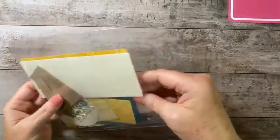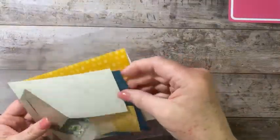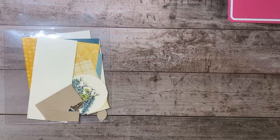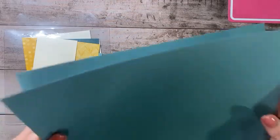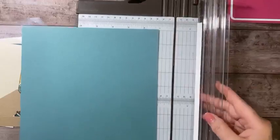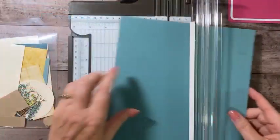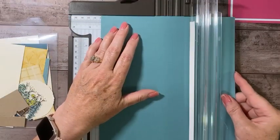Okay. So for this one, we're going to start with a card base that I didn't cut. So let's grab that. Forgive me for that. Okay, so we need a piece of Lost Lagoon cardstock. And when I'm doing card bases, I tend to do 2 at a time. So I'll take a piece of 8.5 by 11. This is Lost Lagoon. I'm going to put it in at 4 1/4.